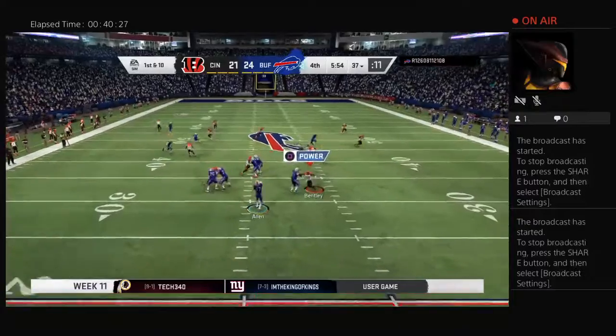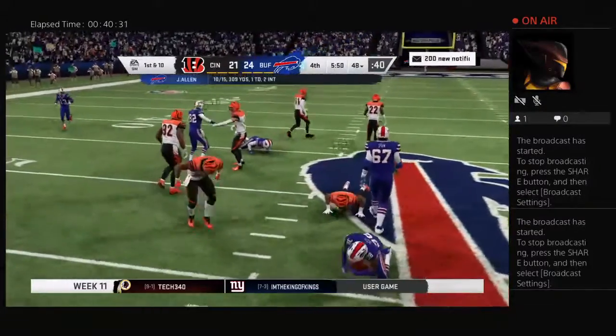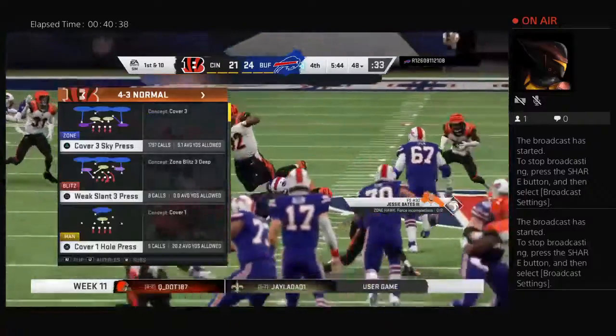On first down, Allen is going to have the hook up to Scott. And able to get this one across the 45 before he's brought down. 10 yards, good enough for a Buffalo first down.